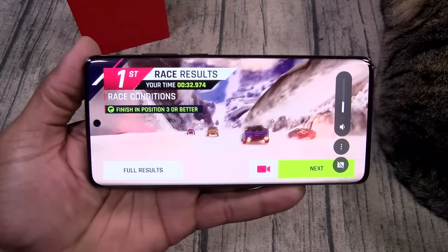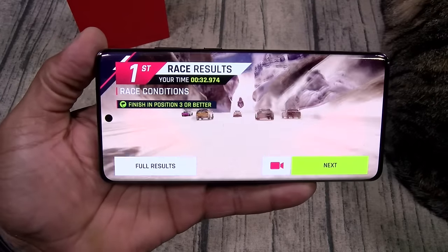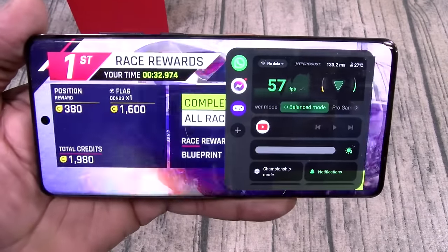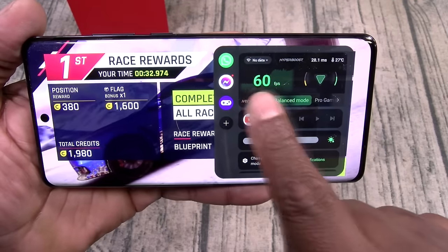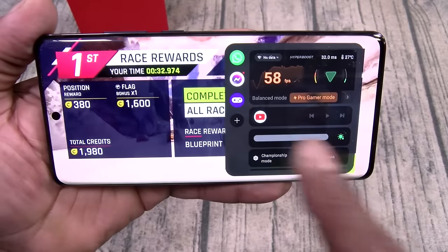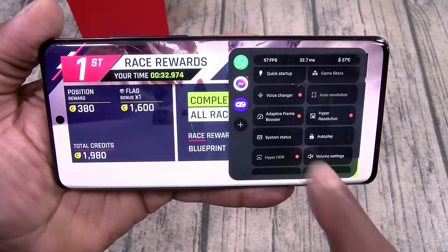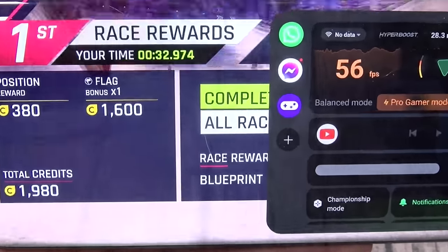Excellent speakers on this phone, but as you can see for yourself, gaming on the OnePlus 12. Excellent. Now, one more thing I wanted to mention with gaming, if you swipe down, you get a little game suite. So you can see your actual frames per second. You can change to low power mode, balanced mode, or pro gamer mode. You can control your music, your brightness. You got call blocker, screenshot, screen recording. Basically a nice little game setup suite.